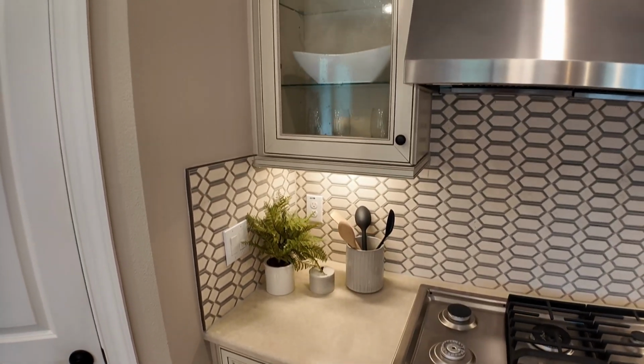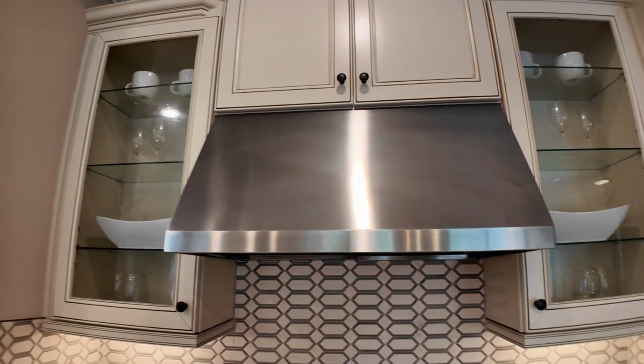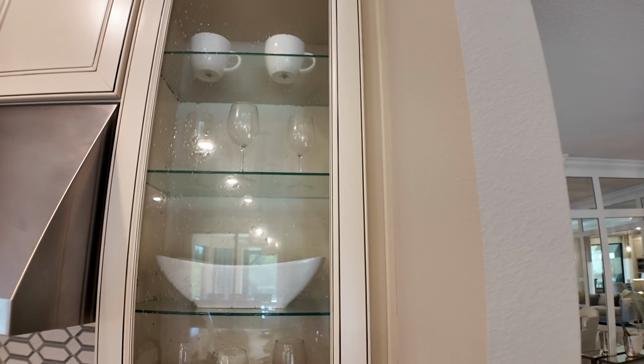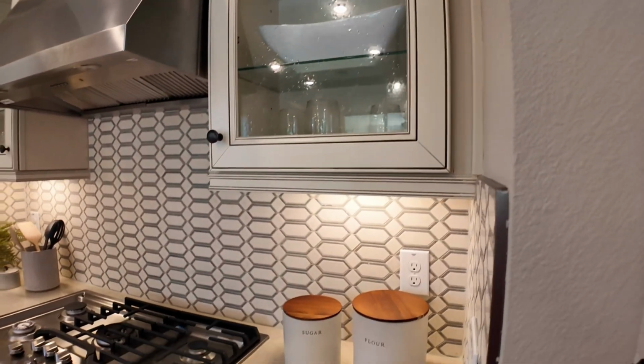Now here they have the glass cabinets. What are your thoughts on these? I know these have been quite popular for some time. What do you think about it? Tell me in the comments.